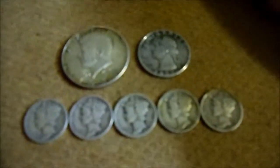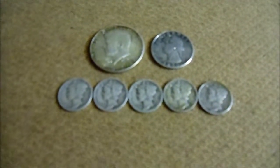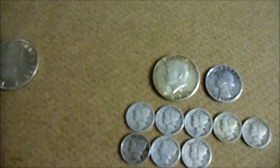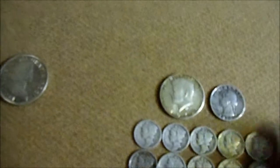I ended up paying $27.57. It's $4.99 over current melt value. Hopefully that's reasonable. Like I said, I don't do spot that much or junk bullion, junk silver. So my junk pile has grown a little bit.